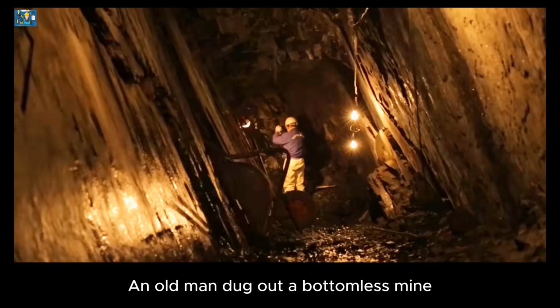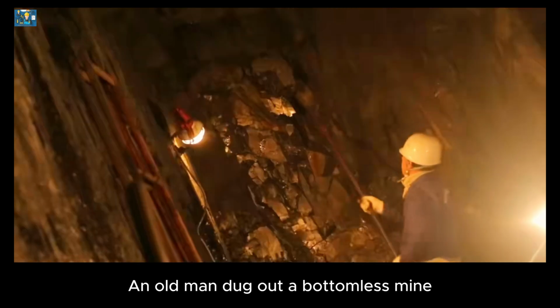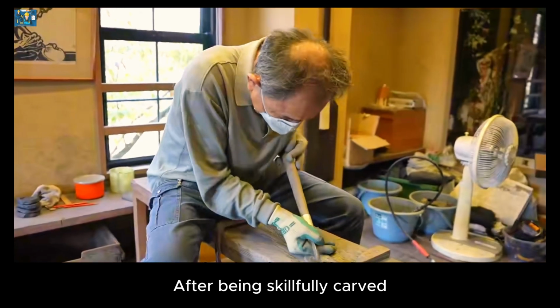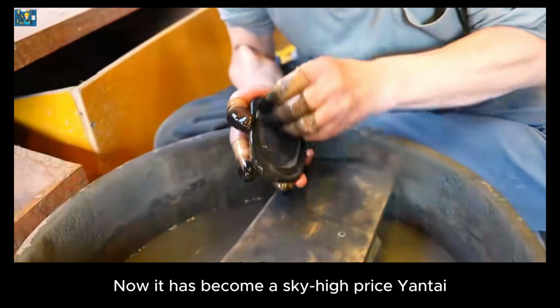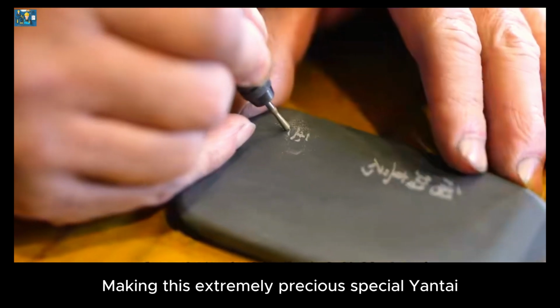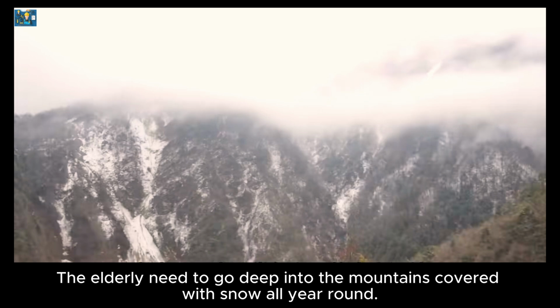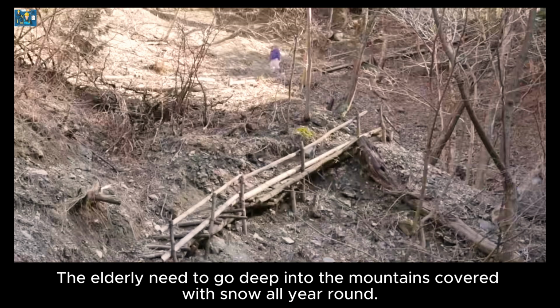An old man dug out a bottomless mine. Rare ores, after being skillfully carved, now become a sky-high-priced inkstone, making this an extremely precious special inkstone.